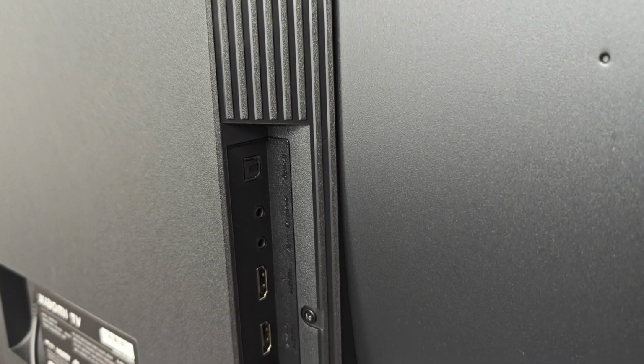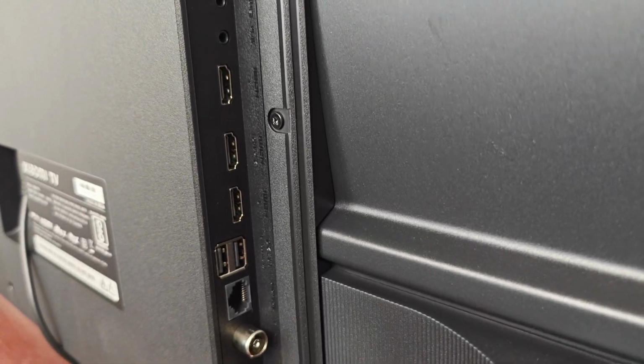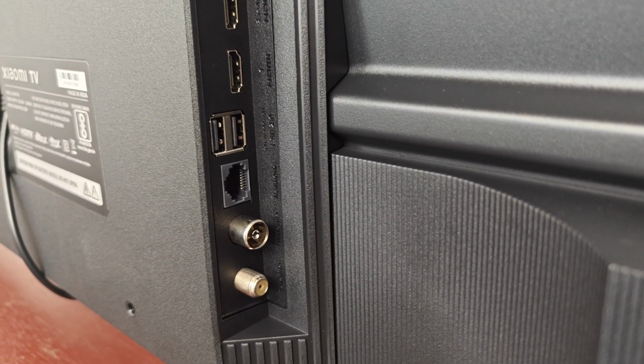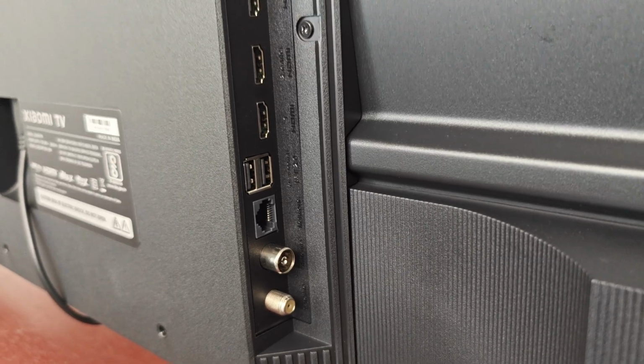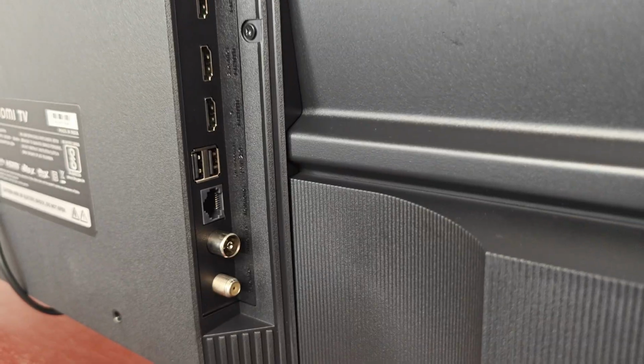Now this TV comes with two USB 2.0 ports. Now this is a dual port, so the space between the two ports is a bit cramped up actually. I would have preferred two independent ports. Then there is one Ethernet port, then an AV port is there. Three HDMI ports are there.